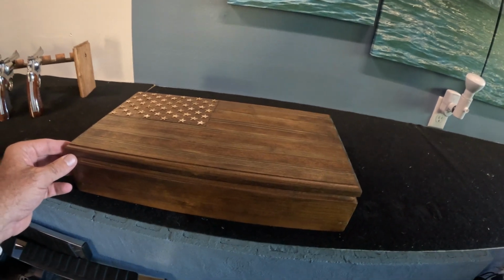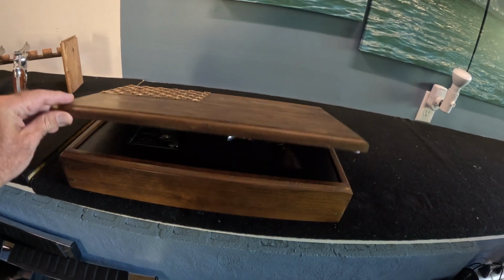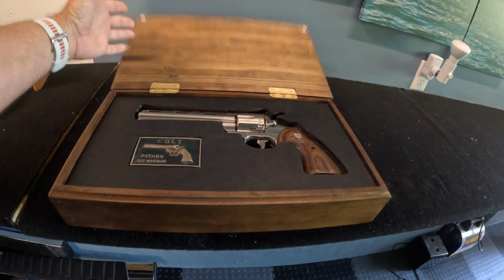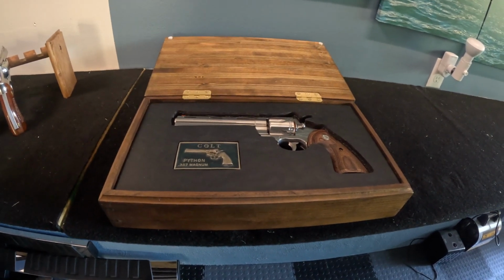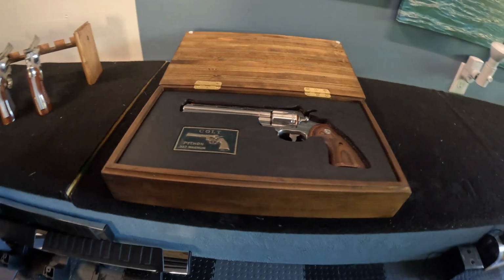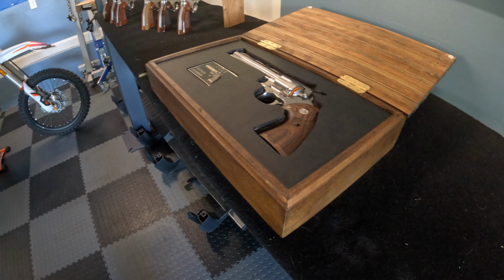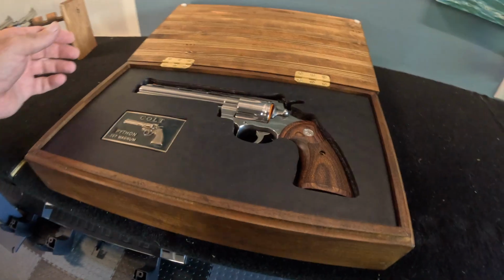I got a small wood shop, and we'll talk about that shop a little bit later, but this is one of the custom cases I make for woodpatriotic.com, and we do quite well with these cases. We sell them around the country. People looking for gifts, veteran gifts, police officer retirements, anything you can imagine. But inside's a 2020 Colt Python 6-inch barrel. But this box is all made out of cherry.